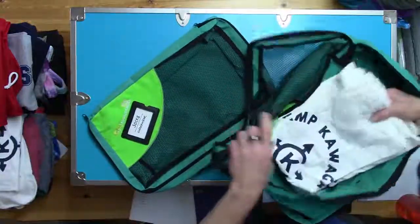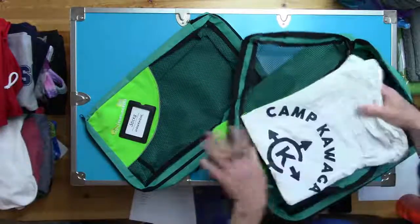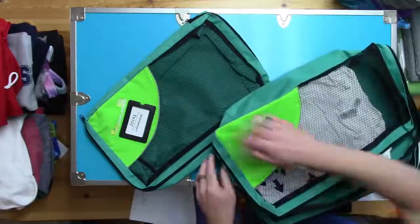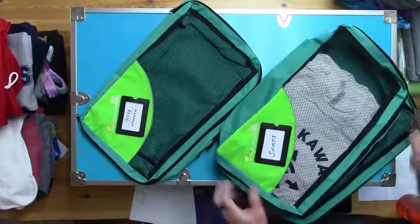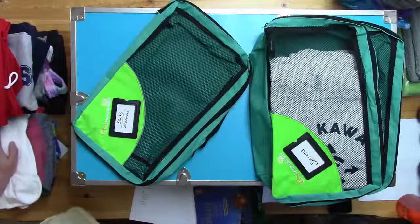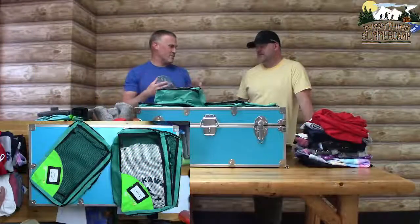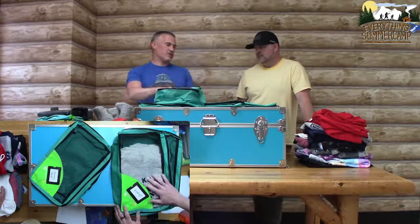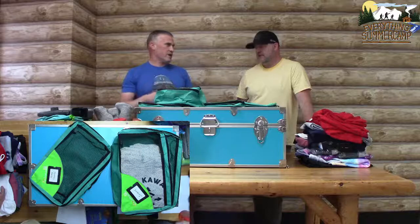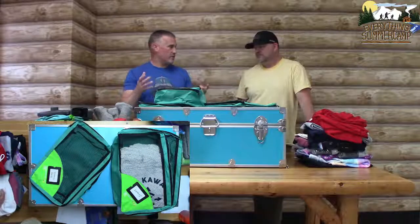We could probably fit all this clothing into three packing cubes. I'm not going to fill all these because I think everybody gets the point. You might do days of the week, but I think that can get a little bit dangerous, like if you were to do a Monday, Tuesday, because you don't know exactly what the weather's going to be like. So I like shirts in one, pants in another. Probably a half dozen packing cubes are going to take care of everything that somebody's going to bring to camp.